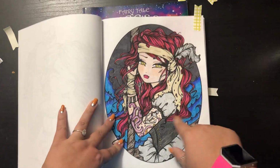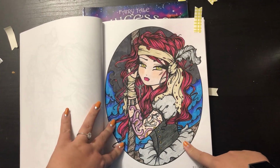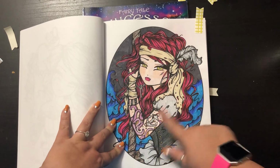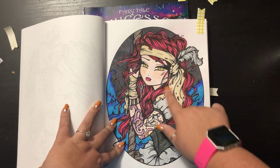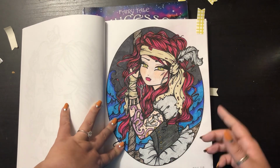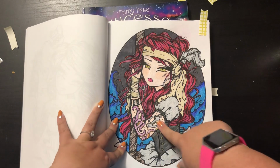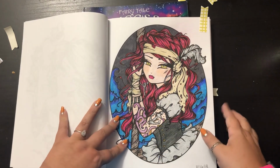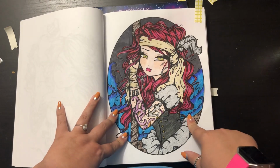I'm trying. This book is one of the ones that is on Create Space. So if you blend too close to any of the marker or the line work, it will smudge. So be careful of that, especially on skin. But for the pirate, it was okay to be a little dirty because she's out on the open sea. So I really like how the water came out.